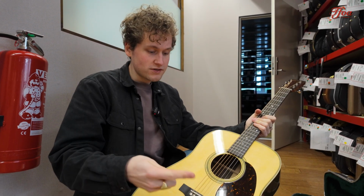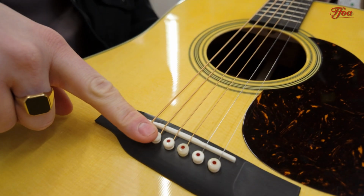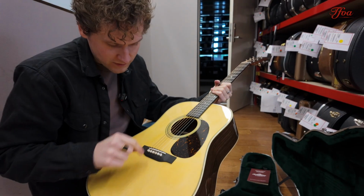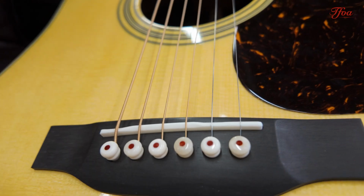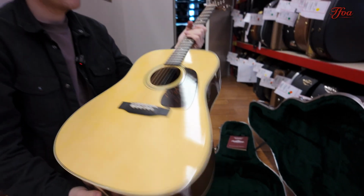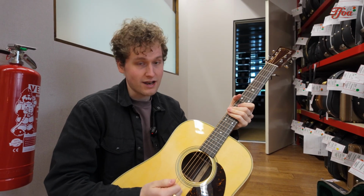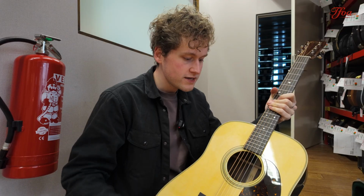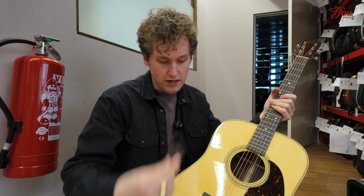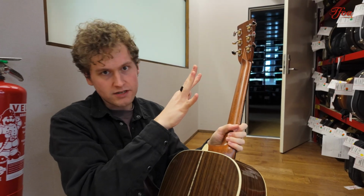On the outside, what you can see are these pins. They have been changed to bone. So they were plastic and now they are bone. It's nice, some are a little bit more see-through, a little bit inconsistent, but that's the charm of it. Then the bracing on the inside is golden era style, so they lightened up the braces, which allows the top to move a little bit more freely, so it's easier to get more tone out of your Martin guitar. They also slightly changed the neck profile. This is a subtle change.